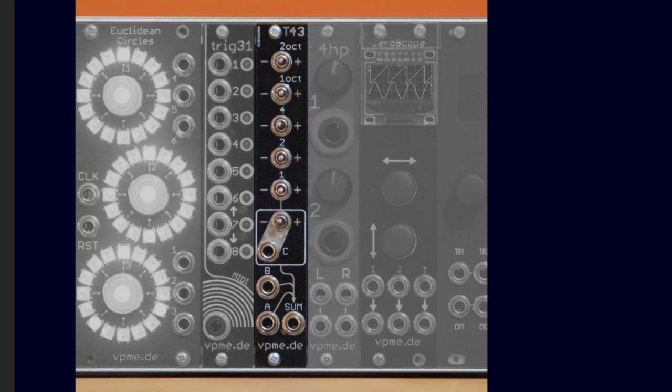The T43 from Vlad at vpme.de. You've got plus and minus, 2 octaves, 1 octave, 4 semitones, 2 semitones, and a semitone. So it's easy to take the bottom 3 semitone switches and go up a fifth, come back down, go up a fifth, but then down an octave. You can precision add with the C input, either positively or negative, and really accurately add a voltage to that.